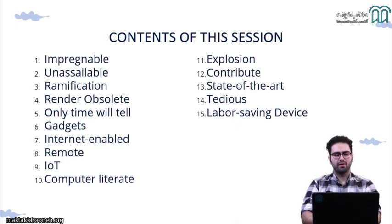So I hope you've done this and you've numbered all of them. I will read them out loud to you. Number 1 is impregnable, unassailable, ramification, render obsolete, only time will tell, gadgets, internet enabled, remote, IoT, computer literate, explosion, contribute, state of the art, tedious, and labor-saving devices.